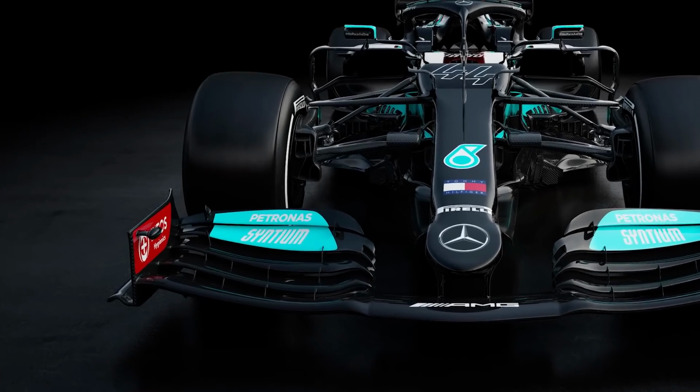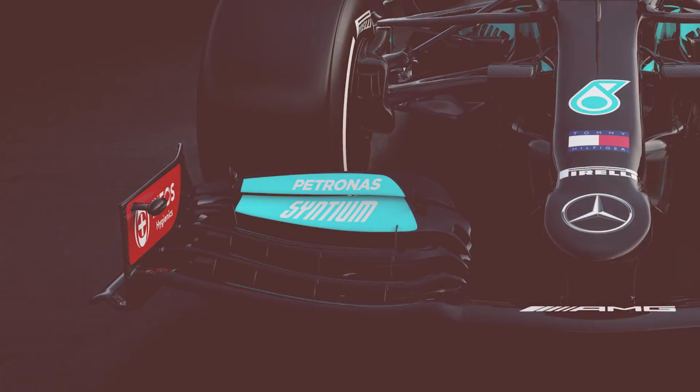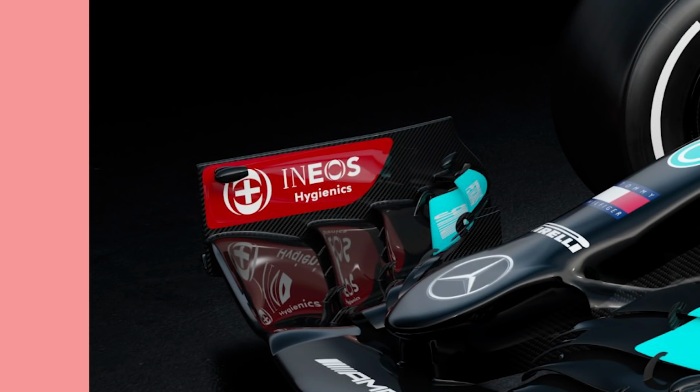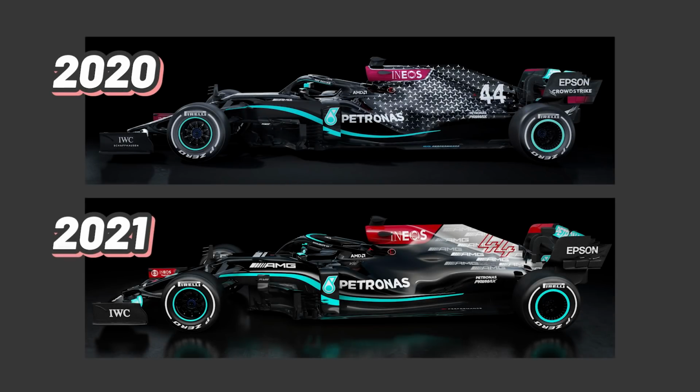Petronas Syntium, white text on the teal is not very visible at all. Also, the Ineos Hygienics is so small. Just have Ineos, I feel. Also, I noticed that Ineos's brand colour is more of a wine kind of red, a bit more purpley, rather than the actual red they've gone for with the car. I've never noticed that before, but that is actually a thing. But anyway, the front is okay.